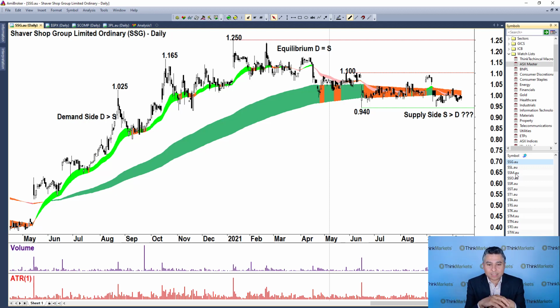I wouldn't say that this is the most awful chart though. What I would say is it's going very sideways, which indicates to me that we do have supply and demand in pretty close equilibrium at the moment. And that contrasts to the demand side market where we had more demand than supply, higher peaks, higher troughs, short-term uptrends, long-term uptrend, all looking very good until about April when things really started to level out.